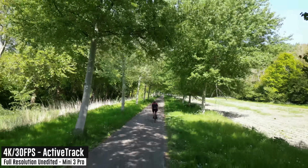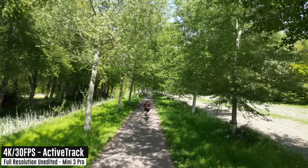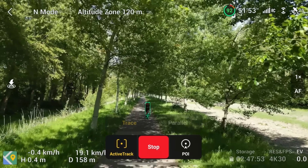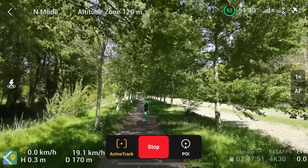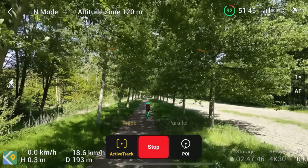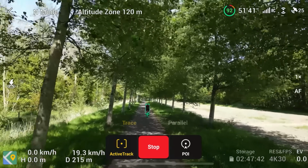It let me get a little further ahead than I want. Uh-oh, getting close to these branches, but so far so good. Let's see if I can speed up slightly. I'm only going about 20 kilometers an hour, so it's about 13, 14 miles an hour. You can see it's kind of starting to suffer a little bit, slowing down behind me a little bit too far back. I could probably lower it slightly. I can do that with the control sticks here. Bring it down slightly, just to see if it gives it more clearance, maybe it'll speed up a bit.